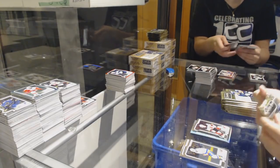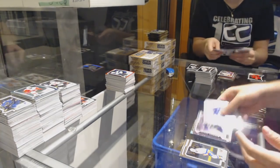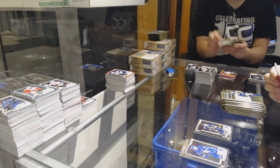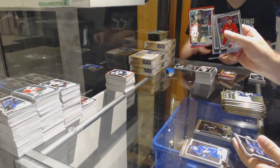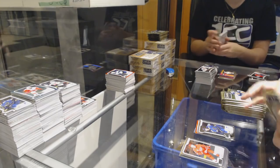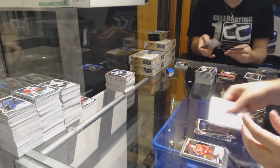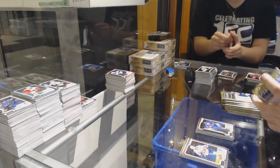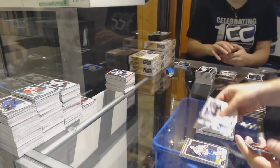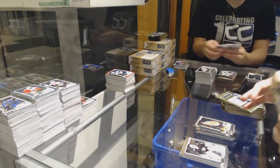Wow, they called just Matthews on that. Violet Pixels of Connor Hellebuyck. And a Rasmus Dahlin, marquee rookie. Red Prism, Ryan Suter. Jordan Kyrou, marquee rookie. Retro Connor Hellebuyck, Michael Dal Colle, marquee rookie. In Action, Vincent Trocheck, Oscar Lindblom. That was such a junk call, too.